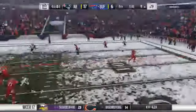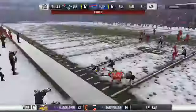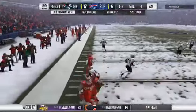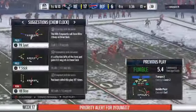Desperation time for Stafford on 4th down. That's complete right around the 8. And a loose football. And the Patriots have it. And they're going to come up empty here on 4th down.